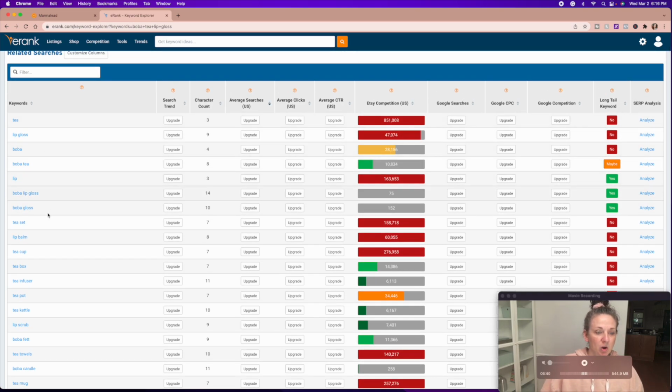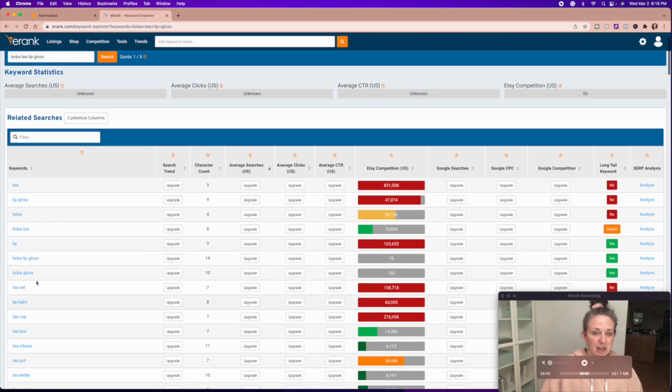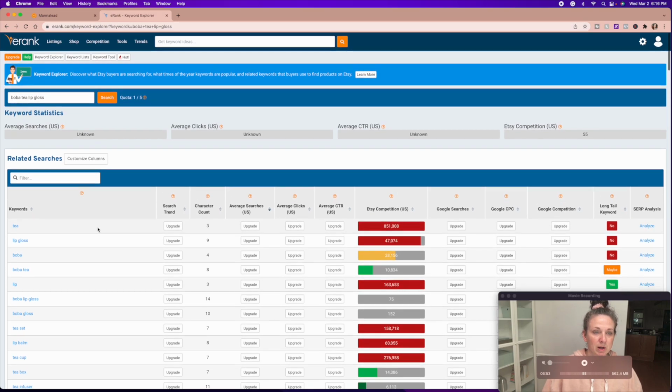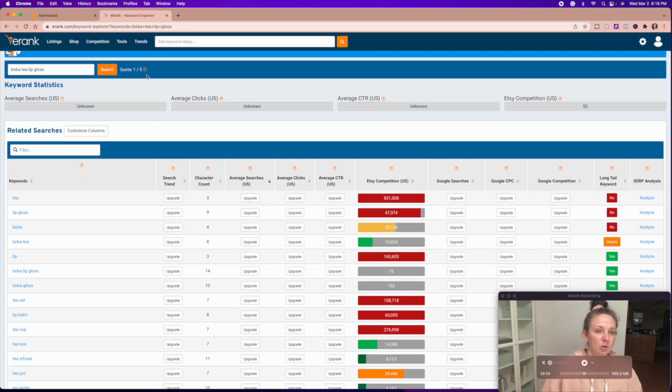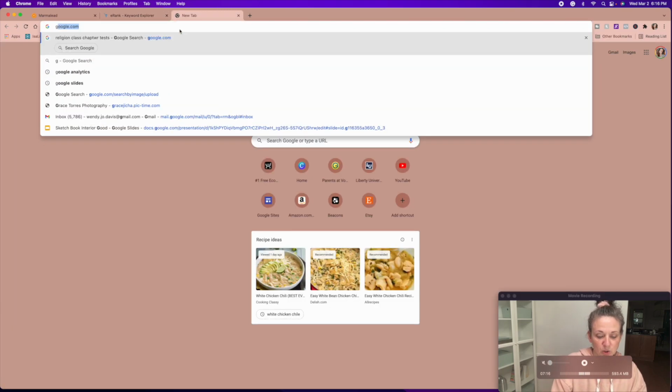So I can look at all of these different little words over here, and you can go deeper in. And obviously, you're going to want to upgrade if you want to know all of the details. I just wanted to show you what you can do on here. Actually, it looks like I can only search 5 per day. I thought it said I could do 50, but maybe that's a different section. So you can search 5 words a day on here. But anyway, we have tea, lip gloss, boba, all that kind of stuff. There's a lot of competition on Etsy for those particular words, but this will help you break those things down. There's also, of course, I've told you guys about this before, Google Trends.